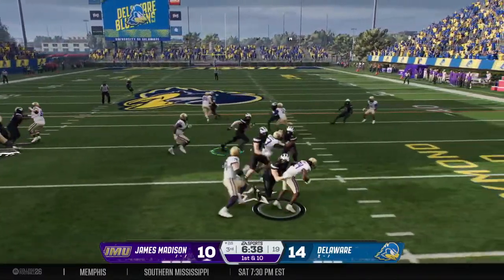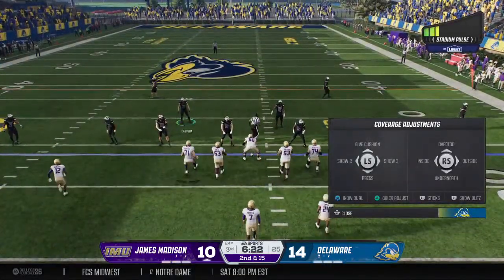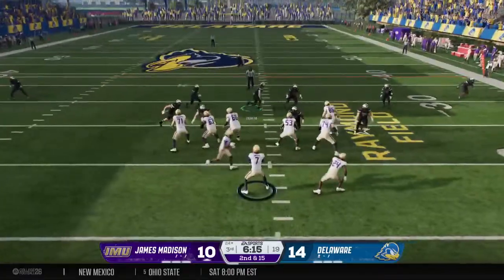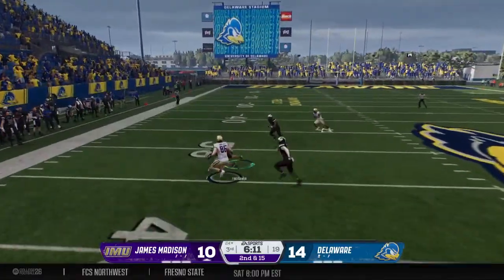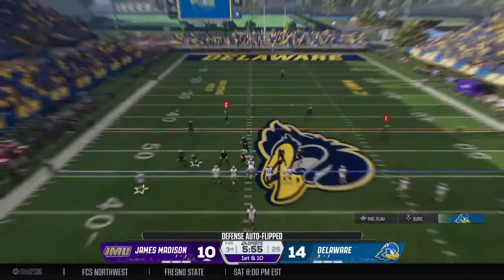Running it to the right. Makes a stop in the backfield. He'll lose 4. And that's what makes this defense so difficult to run against. They've got guys up front that just push offensive linemen backwards. They basically push the blockers right into the lap of that running back. Got him downfield. They finally get him on the ground, but he's got an explosive play for the first down.